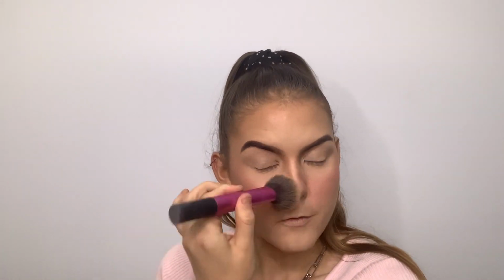I like to go back and forth with my powder brush just to diffuse the edges and make sure everything's nice and blended. So now at this point, highlighter is next up, but I like to do a little bit of setting spray just to fuse all the products together and give a little bit of a base for the highlight to adhere to. So I'm just using the Morphe Continuous Setting Mist. Just to speed up the process, I like to use a little fan just to get that process going a little bit quicker.